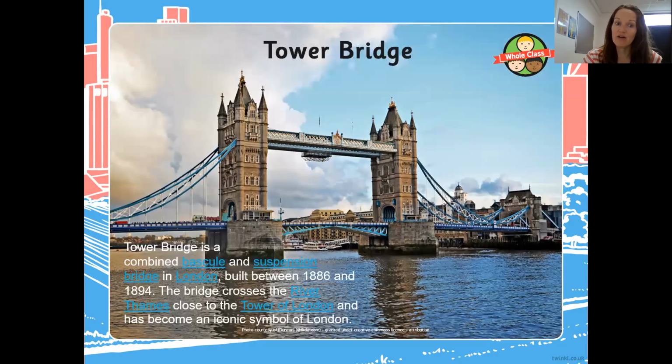Now here we have Tower Bridge. Now this is a combined bascule bridge and suspension bridge, and it was built in 1886 to 1894, and the bridge crosses over the River Thames. Now this is a very popular landmark to see as well if you're on the River Thames. And if you follow along the bridge, it will take you close to the Tower of London, which is where the Queen's precious crown jewels are kept as well.